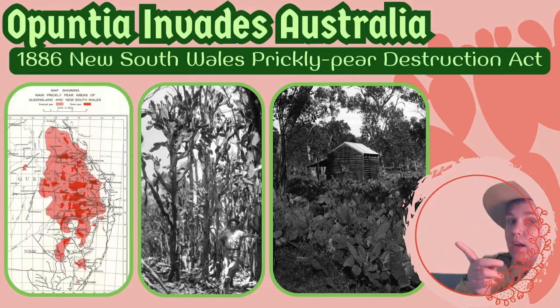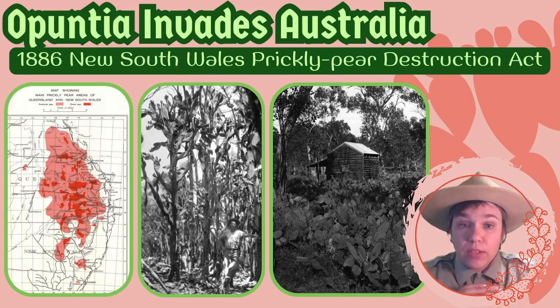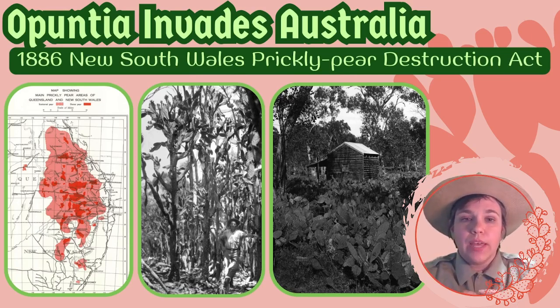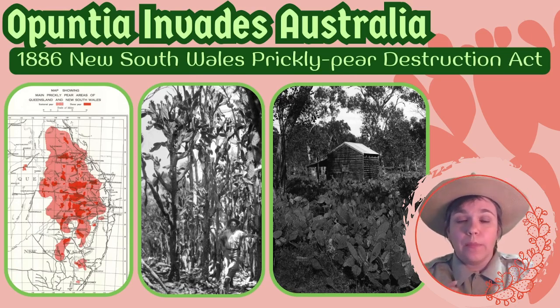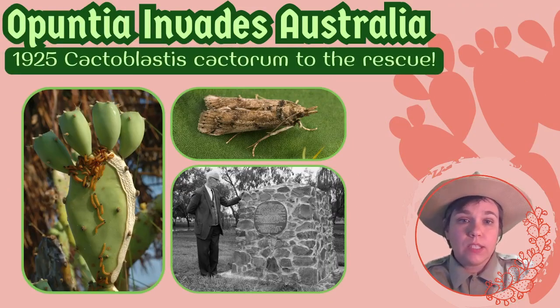If you look at the dark red on that map, those were areas that were considered impenetrable. And there were ranches where the people had to move out because the cactus took over not only all of the livestock fields and all of the cultivating fields, but it eventually took the homes. And no one could figure out how to get rid of it. They made a law that encouraged people to destroy the prickly pear as much as they could. And even after passing the Destruction Act, they weren't successful.